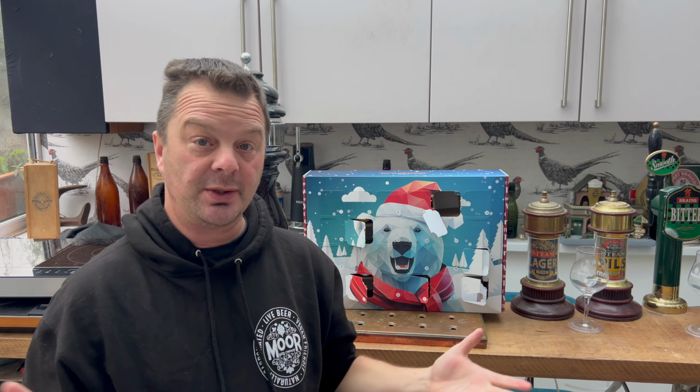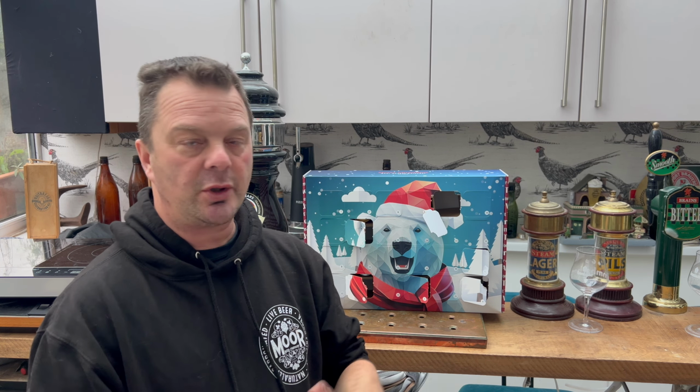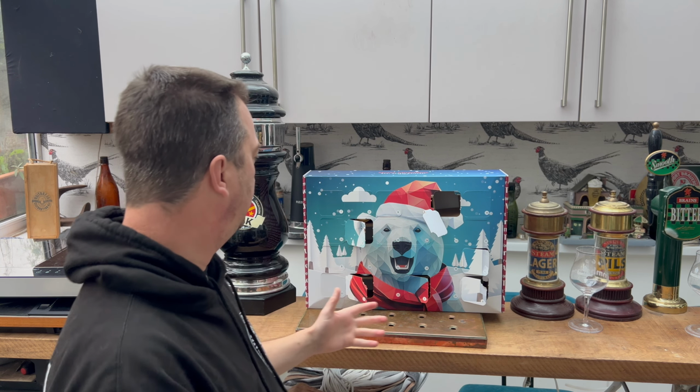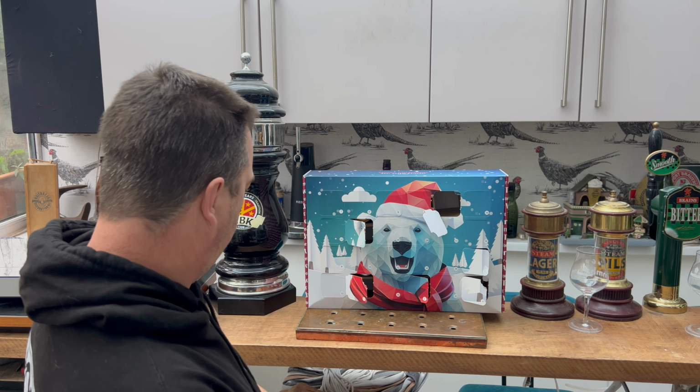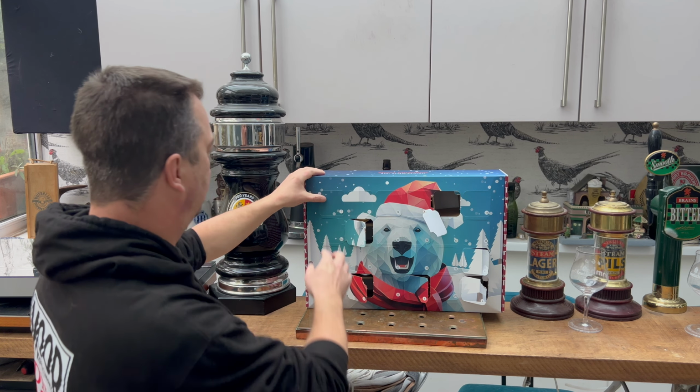I did one a couple of years ago from them. Good beer, really, really good beer. Well, so far anyway. The last box 2 years ago was good. This box, the first 6 beers have been really, really good. So, beer door number 7 up here.